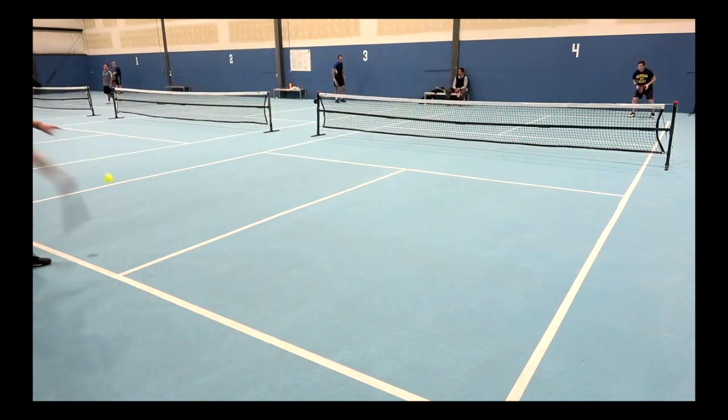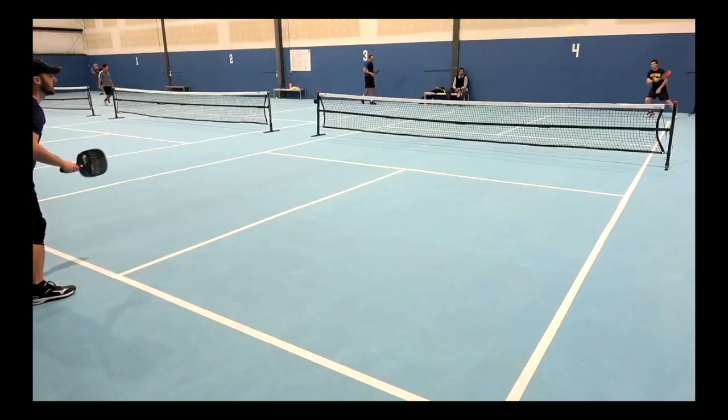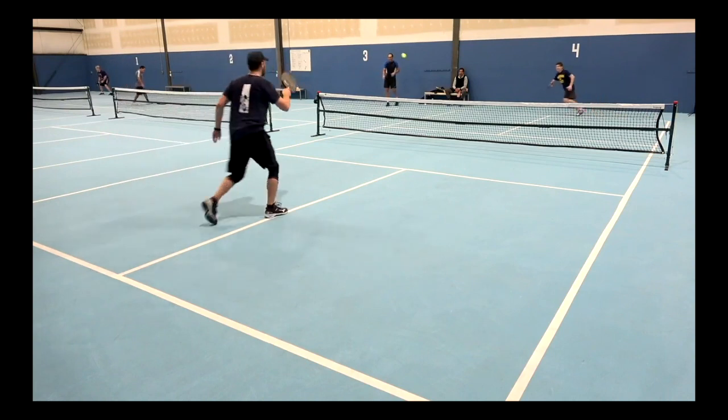All right, in this case, good serve to start. Look how far back he is. He's sort of off the court. You've got a lot of open space. He's forced to stay back. You come to the net and make him stretch.